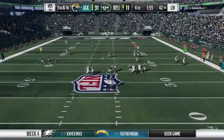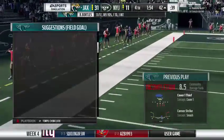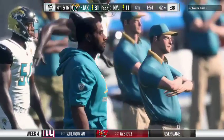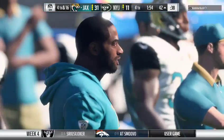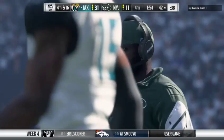From the gun, it's Bortles. Hard throw, incomplete. Had the right idea there, trying to throw it to the sideline, but he led him just a little bit too much, trying to get it out to his receiver. Ends up falling to the ground, incomplete.